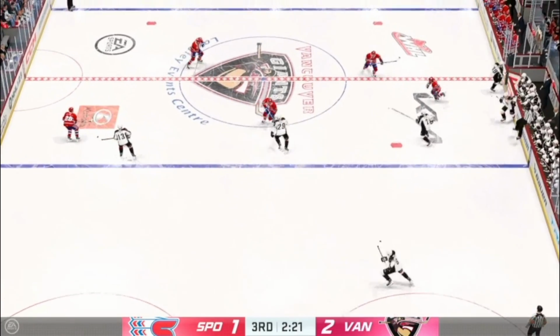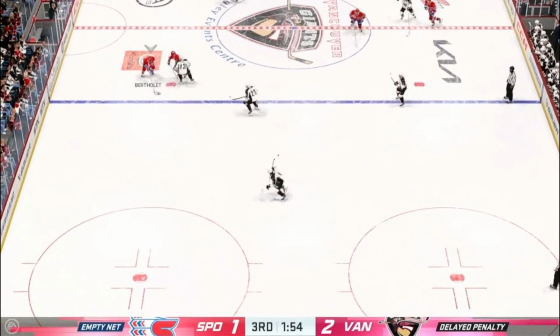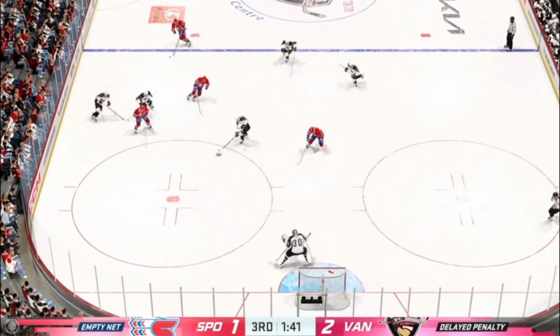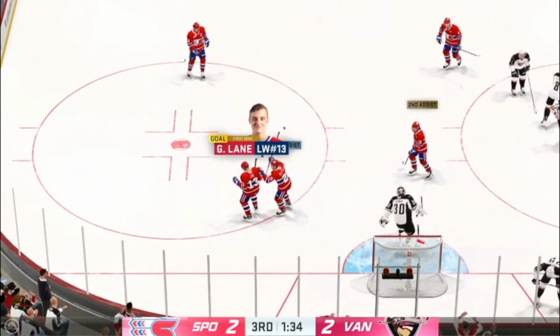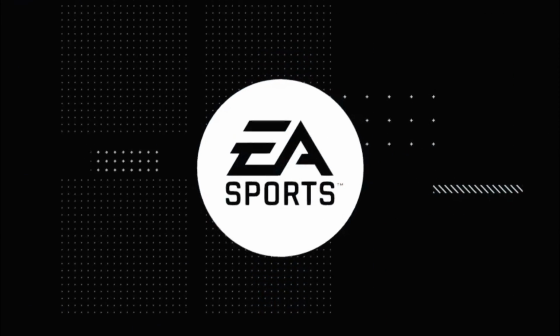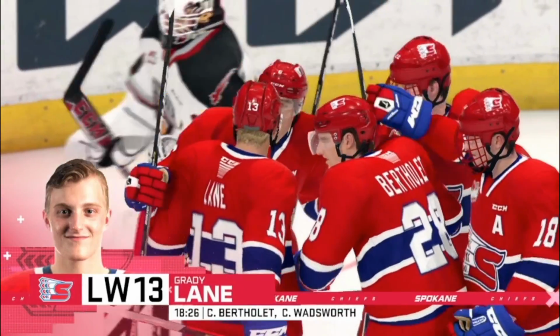He failed to dump it in. Now here comes McIsaac for Lane. And he got chipped up there. Now Wads with it. Now here's Chase Berthollet. Under 2 minutes. Here's Lane with the puck. And he scores! On a delayed penalty, the Chiefs capitalize. And they tie it at 2 with 1:34 remaining on the clock.